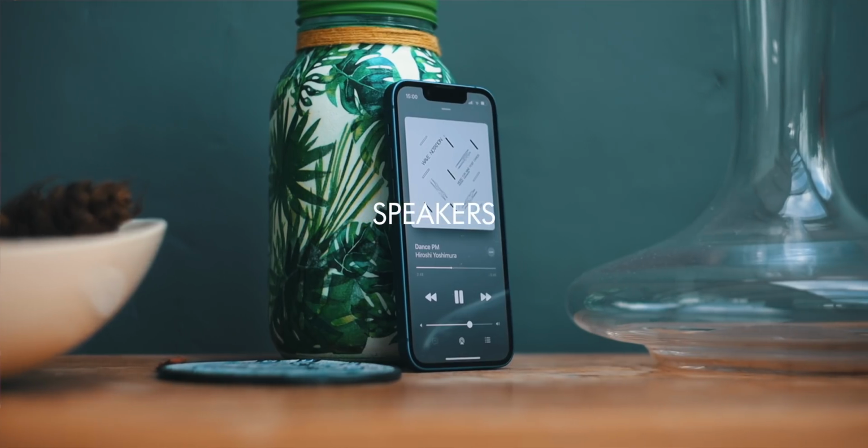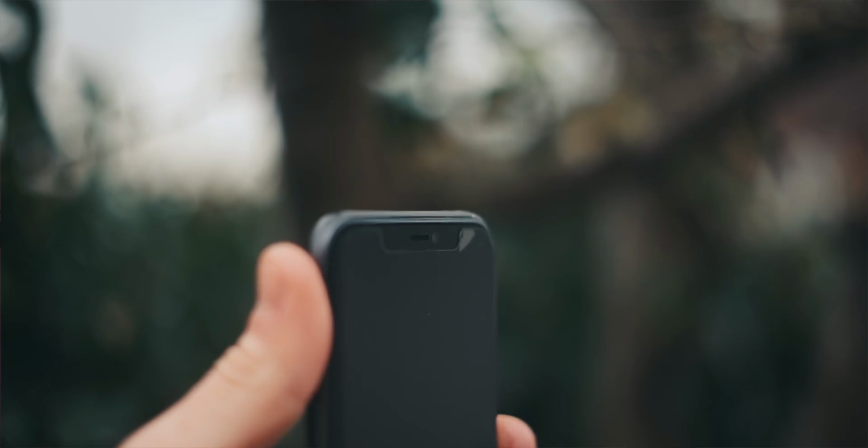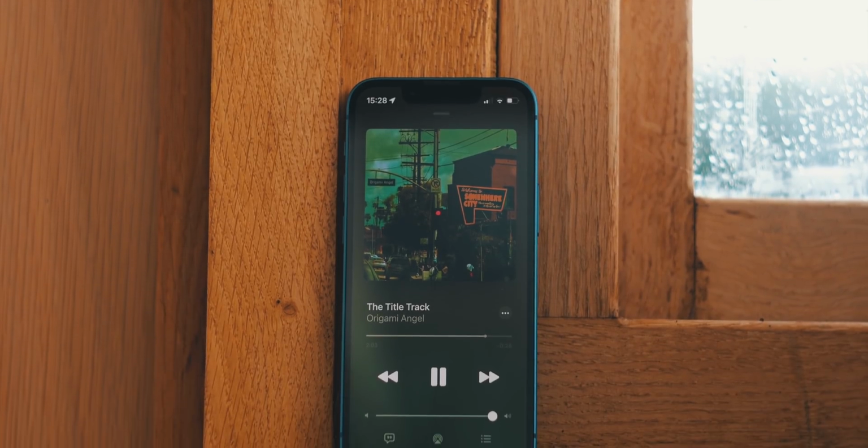Following on, we have these speakers, and it's basically the same. Both phones feature a stereo speaker configuration with both the front-facing speaker and the main speaker being used in conjunction to create a louder, wider sound, and to be honest, both are totally fine for some casual listening. I can't really tell the difference, to be totally honest.